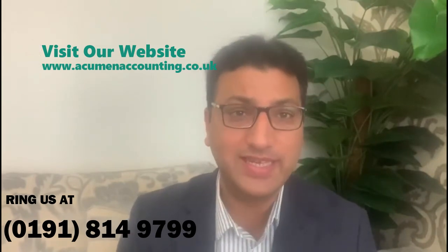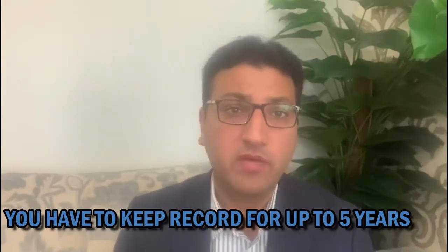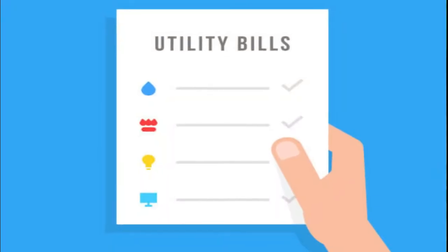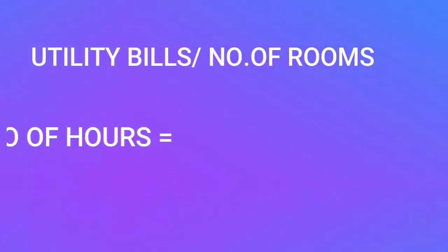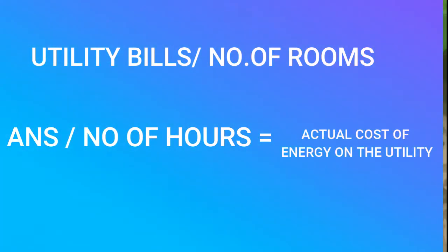If you need any help on how to calculate the actual expense, just get in touch with Acumen Accounting. One of our team members will send you a template where you can simply put your details on the spreadsheet and it will give you the full calculation. But again, you have to keep the records for up to 5 years. For example, you have a utility bill, telephone, gas, electric. Divide that by the number of rooms you have in the house, then divide by the number of hours you're spending in that room. This will give you the actual cost of the utility bills you are using by staying at home. So these are the actual methods to calculate your working from home.